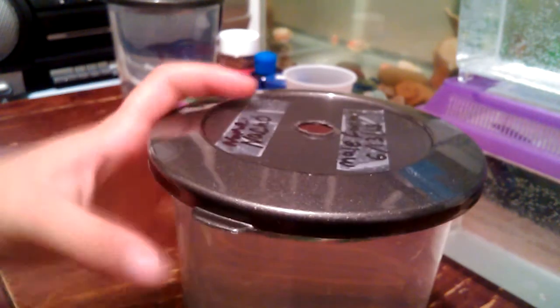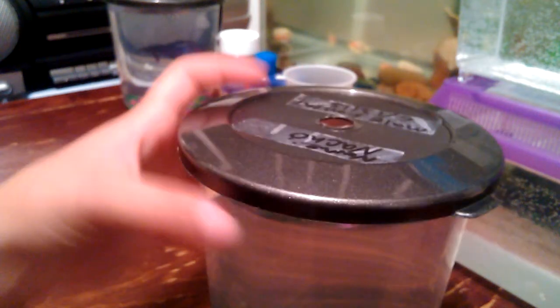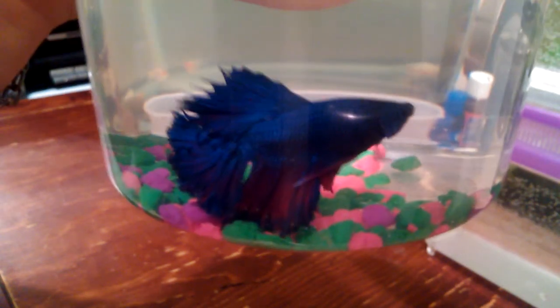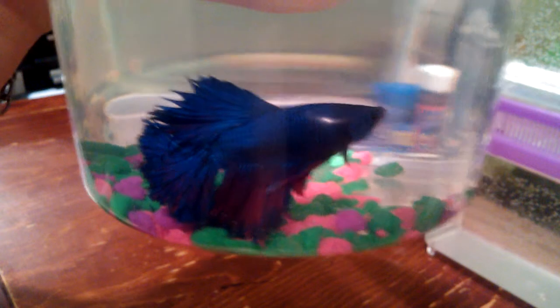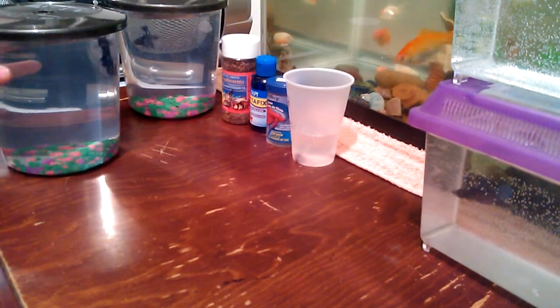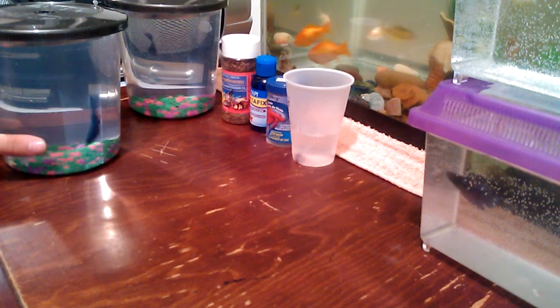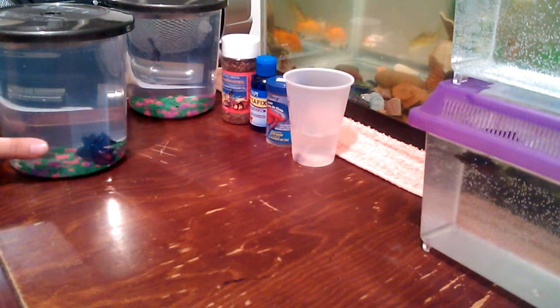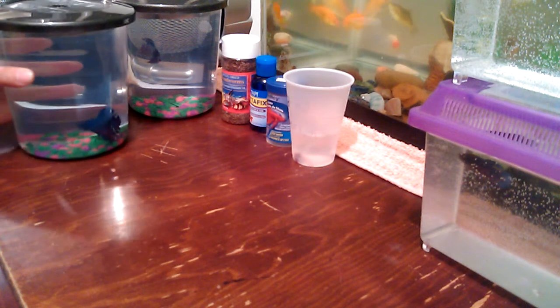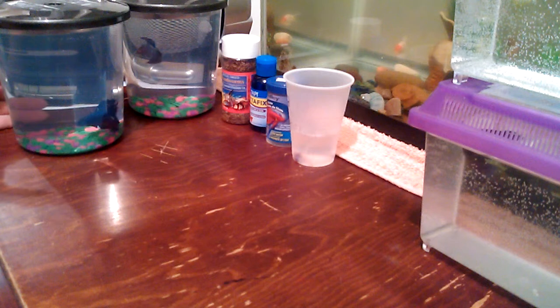And he's missing a decent sized portion of his back tail. I don't know if you guys can see that, but it's a decent sized portion. And he is a male fantail. And actually all of these guys, I've gotten them on the same day, which is on the 13th. And let me go get my other males and I'll be back.